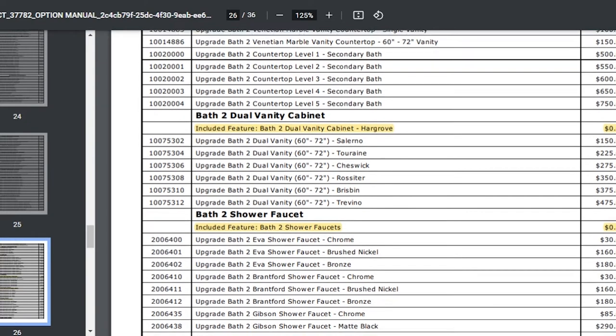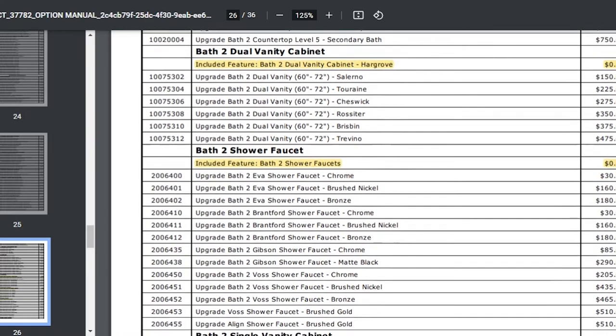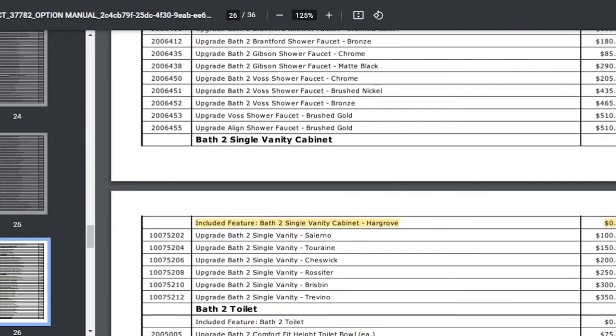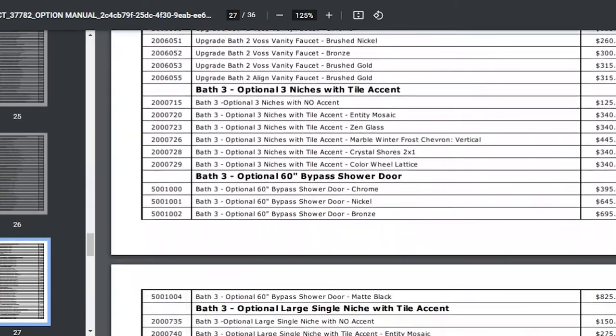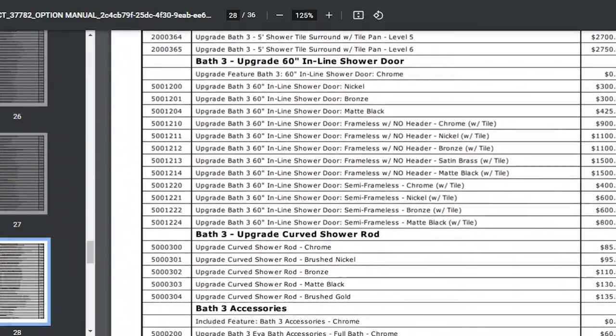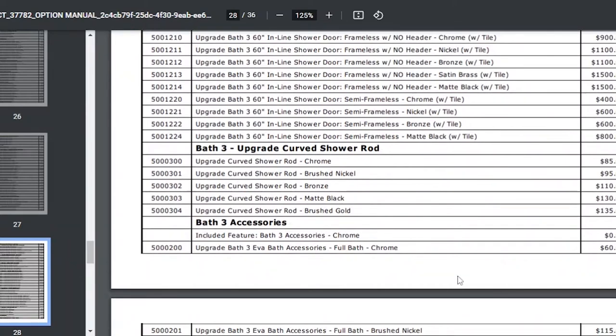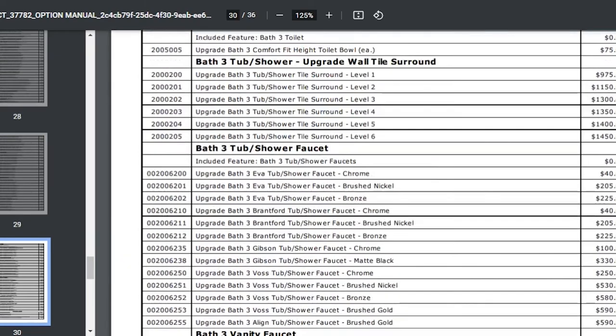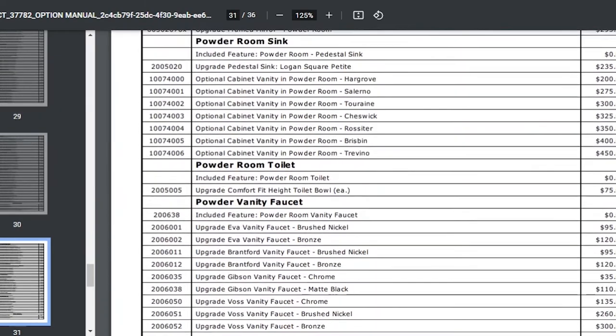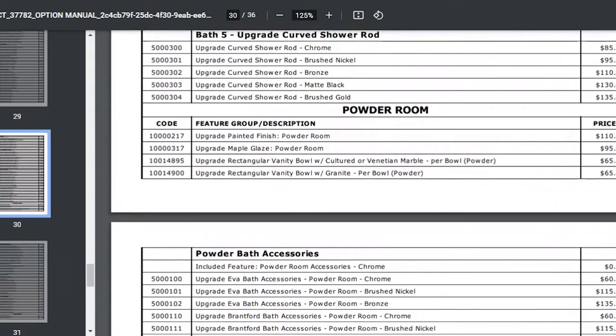I also didn't do anything with the faucets in the second floor bathroom because, again, all of this I plan on changing. And so it just wasn't worth it for me to pay for something that I'm going to change anyway. Shower rods are not included. You can pay for them. I chose not to do that because I can purchase a shower rod for cheaper than $85. For example, so as you can see, there are lots of options here.